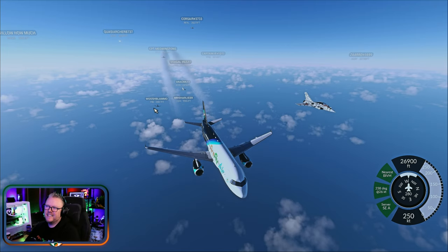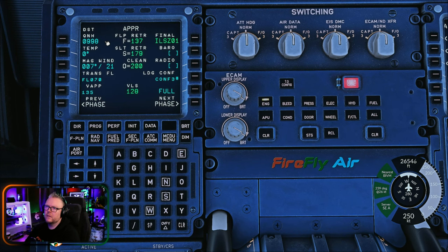Now that you have the correct ILS, you can change the radio ALT MDA to 200. Ooh. Good man, Dougal. That would have ended up in an absolute ball of mess.